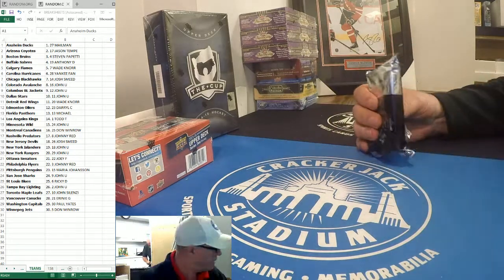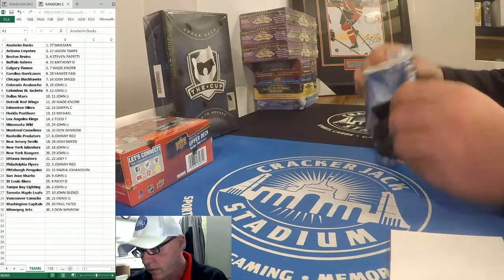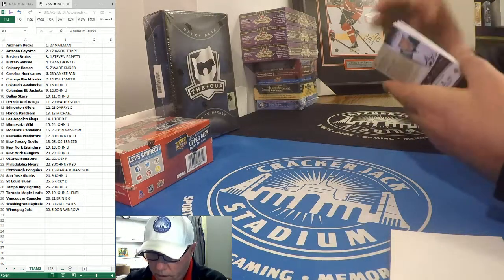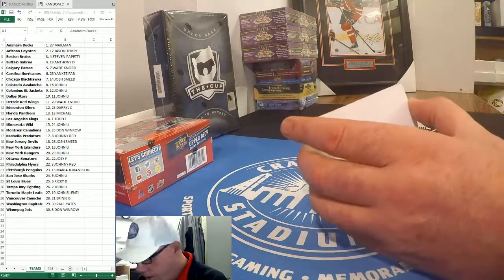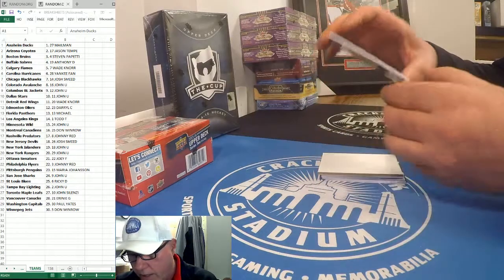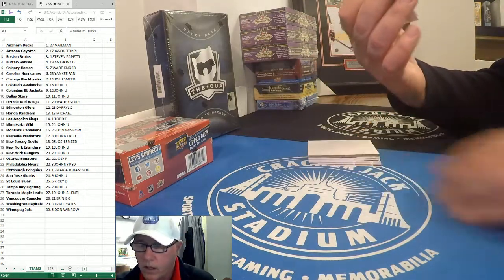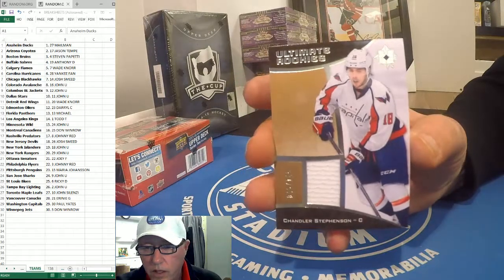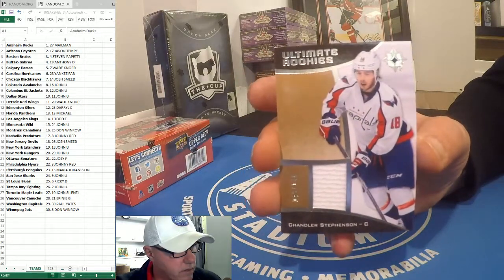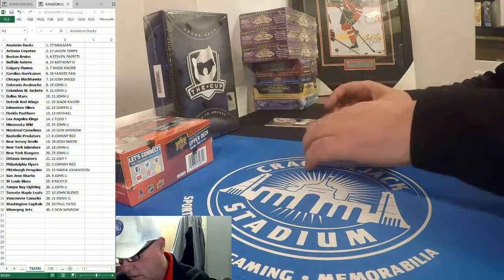So let me get a blocker. There we go. And here we go, 15-16 ultimate. First card, ultimate rookie, jersey numbered to 149 for the Washington Capitals, Chandler Stevenson. Come on, baby.